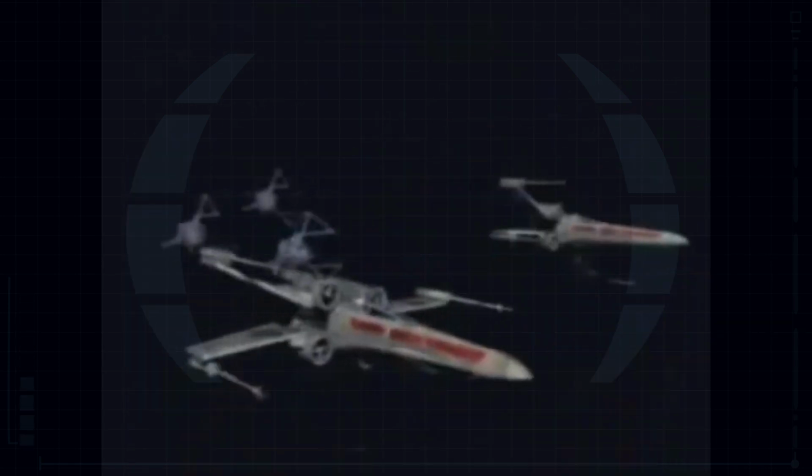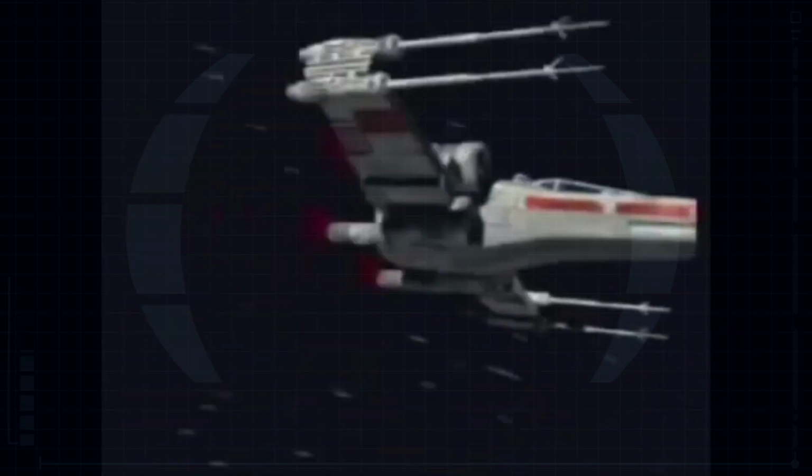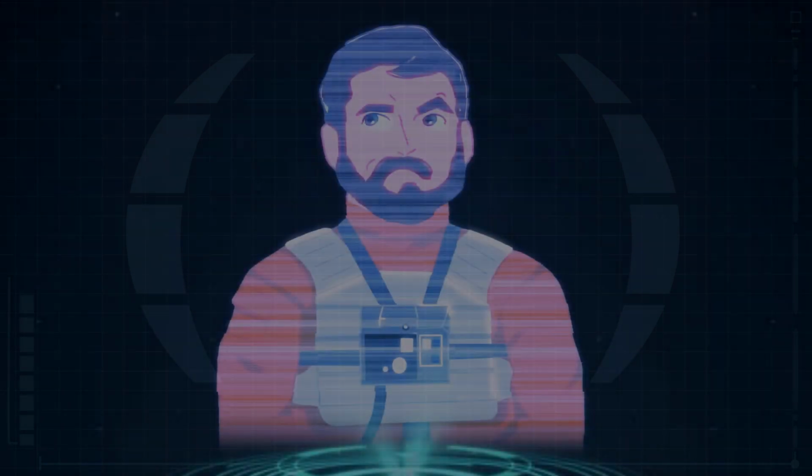The Phantom could then unleash a devastating burst of laser fire, likely destroying its target in a single volley, before turning away and re-engaging the cloak. Even if one of the target's wingmen managed to get a shot off at the Phantom, its shield would hold for long enough for the cloak to reactivate, allowing the ship to disappear and maneuver itself back into an optimal position, starting the whole thing over again.